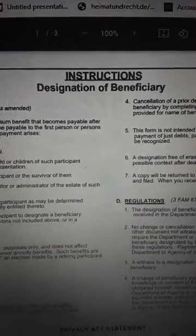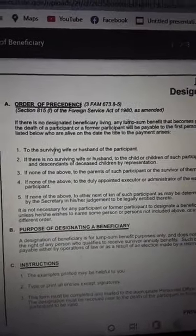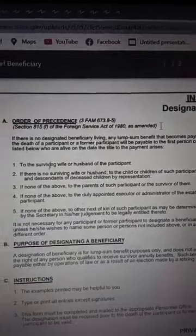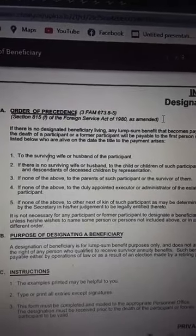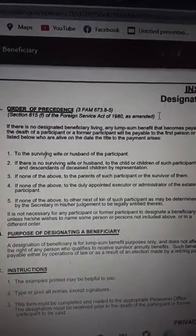Instructions for designation of beneficiary. Order of precedence. This is next of kin. A corporate entity cannot claim copyright or patent, period, of the name. They can only claim ownership of the files for which they use the enumerations that contain that information. That's it.